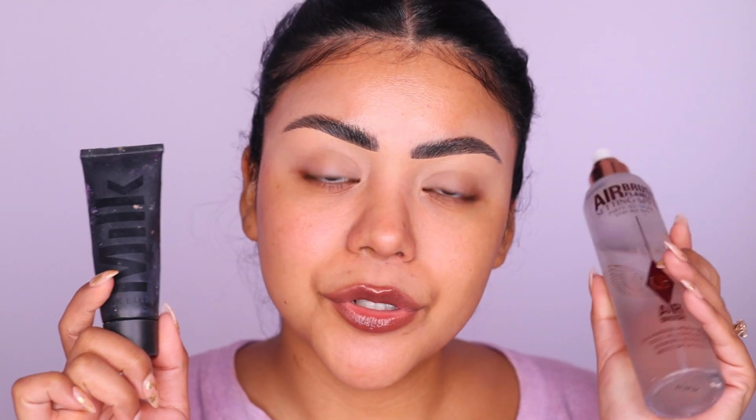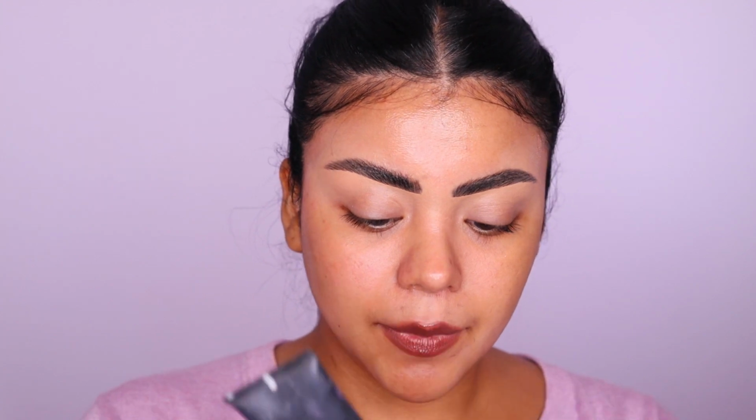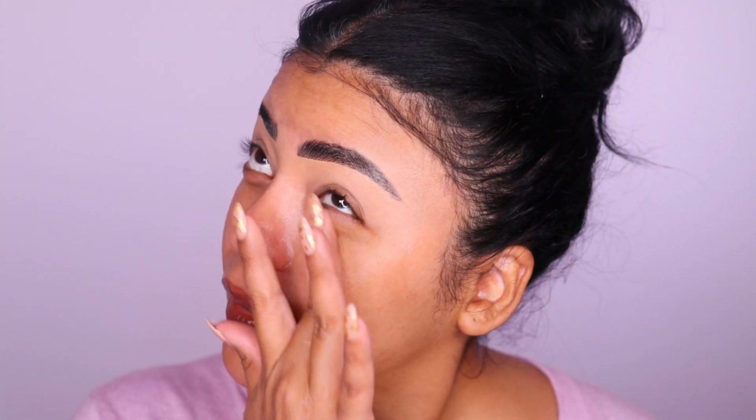So I'm gonna start off with priming my face. I'm gonna use the Airbrush Flawless Setting Spray from Charlotte Tilbury. As you probably know by now, if you've watched the 31 days, these are my two go-to primers, the setting spray and then the Milk Pore Eclipse Mattifying Primer in my T-zone. Taking just a small amount on the back of my hand. I also like to get my under eyes as well.